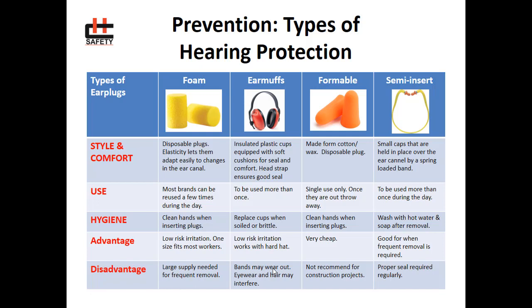In some cases, the earmuffs actually attach to the hard hat itself to create extra comfort and make them more accessible to workers. The disadvantage is that bands may often wear out, and eyewear and hair may sometimes interfere with the tight seal of the earmuffs.